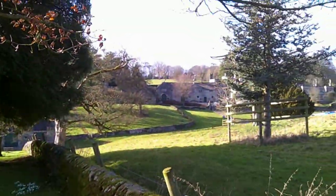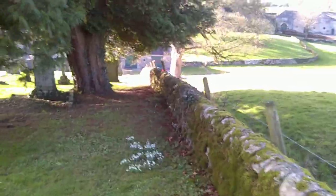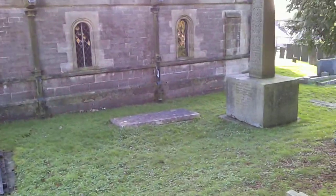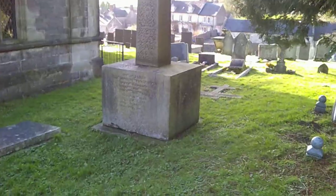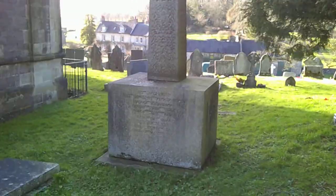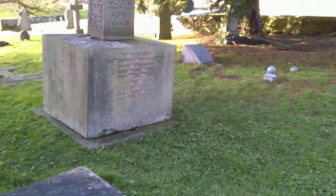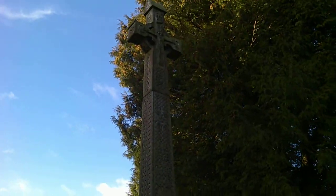And again, the hall got these nice snowdrops coming out. It's that time of year when winter is slowly giving way. And there's the hall. So we come back here, and we have the Fitzherbert Memorial, this great cross here. This is their memorial. It's, shall we say, a free interpretation of Anglo-Saxon, if we look up here. And the cross head there.